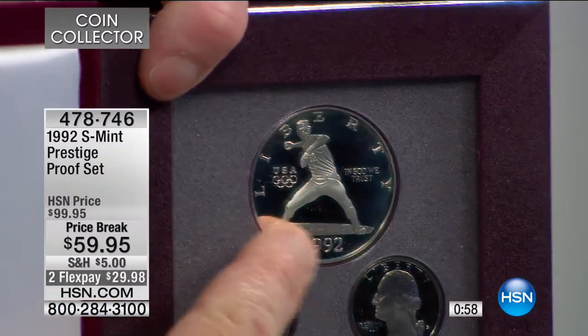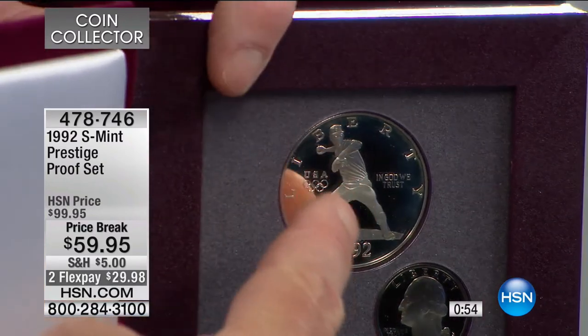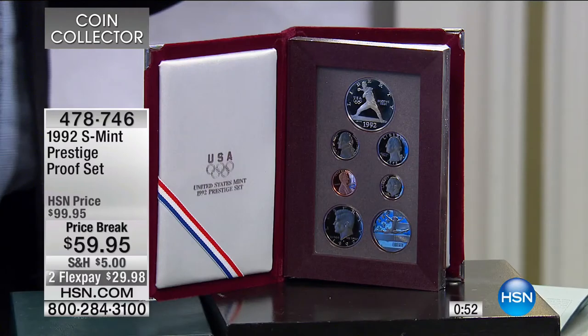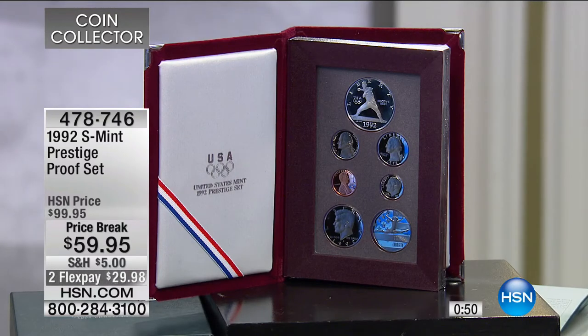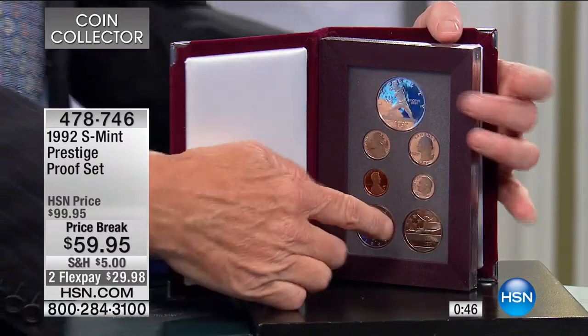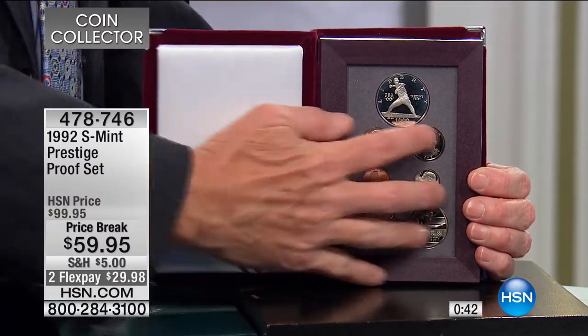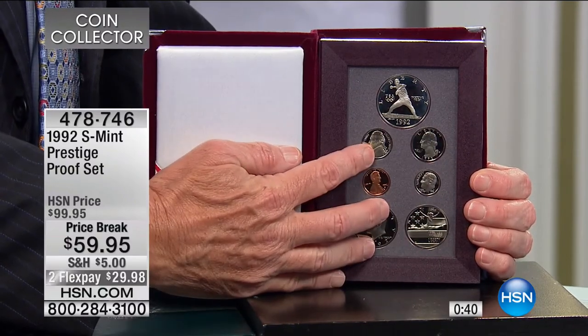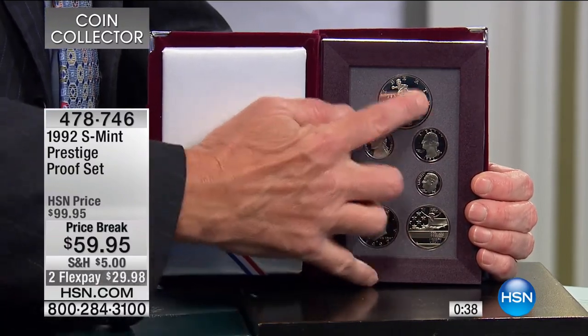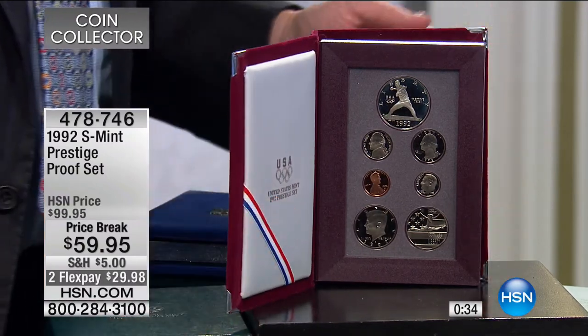And look at this right here. That is a silver dollar, so you get the silver dollar on top of this. And then you get the half dollar. Now, the half dollar is what's called clad. It's not silver with this. And then if you look at the 1990s, the other silver coins in here probably all sell for $59.95, and then you're going to get the silver Nolan Ryan coin.